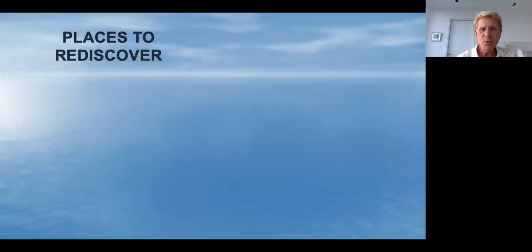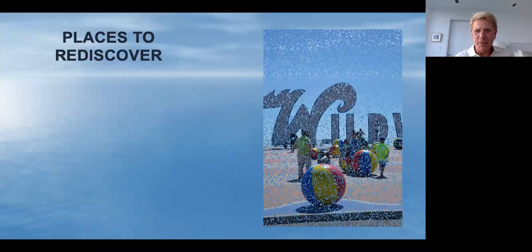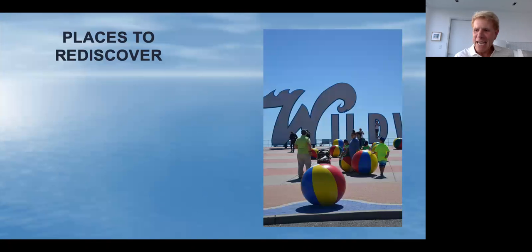Another place to rediscover was one that I wasn't anxious to go back to, and that was, frankly, Wildwood, because when I was there many years ago, it was a crazy Saturday night and there were a lot of teenagers, and I thought, oh boy, do I really want to go to Wildwood again? But I decided, well, of course I have to explore all 6 of the major boardwalks on the Jersey Shore.